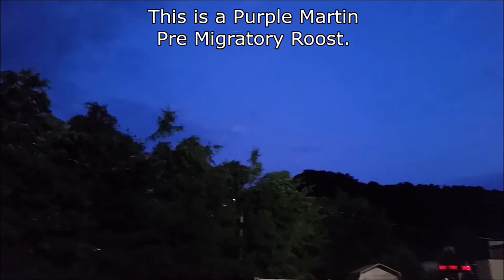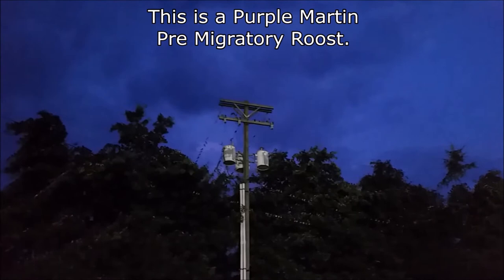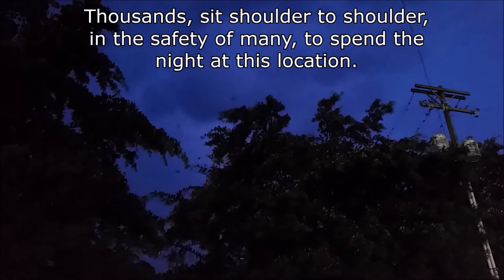What makes this so amazing is that purple martins totally depend on man for nest sites. Although these birds look wild, these are not wild birds. This is a purple martin pre-migratory roost. These birds all came from people's backyard birdhouses. Whether it's on a farm or a gourd rack, all of these birds, with the exception of the starlings, were born in somebody's backyard. And they all sit shoulder to shoulder in the safety of many to form this roost.